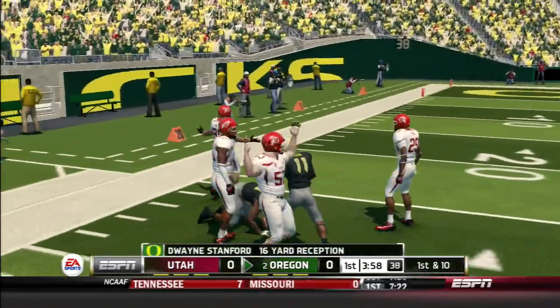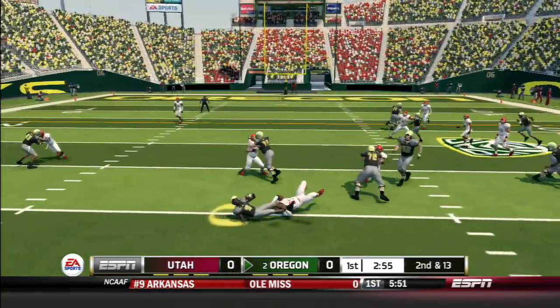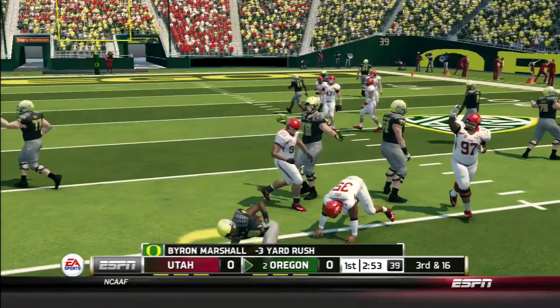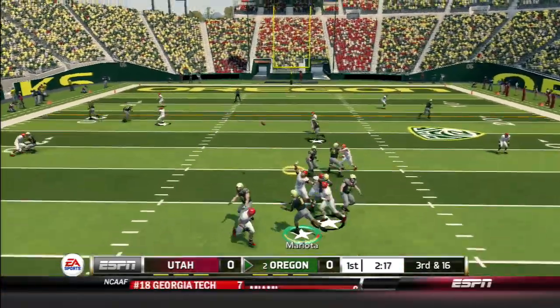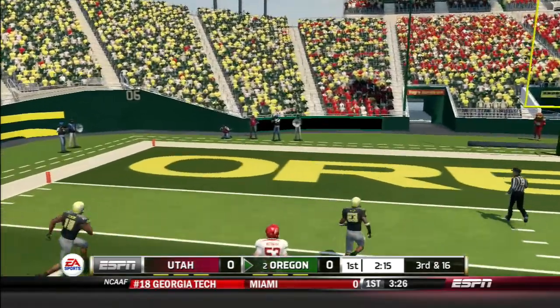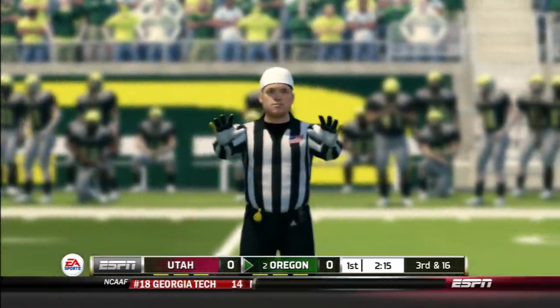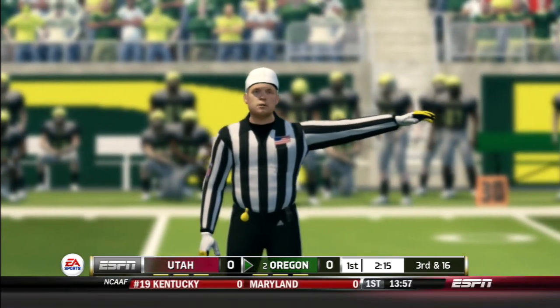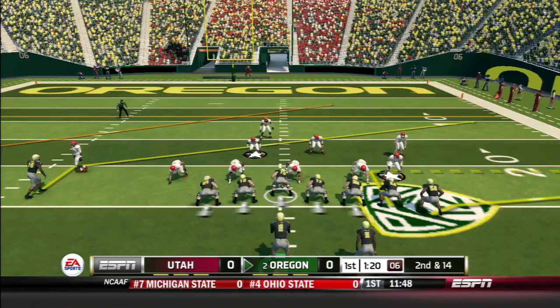So we're going to look to put it to Utah in this one, as that wide receiver screen gets us a first down there. Byron Marshall gets stopped in the backfield, going to set up a 3rd and 16 here. Mariota looking deep, looking to continue the drive, and he cannot do it. Overthrows the wide receiver, but we get a gift here. A rare flag on the defense.